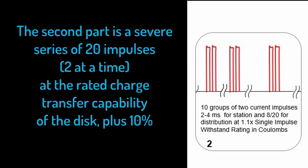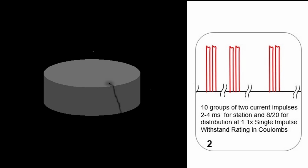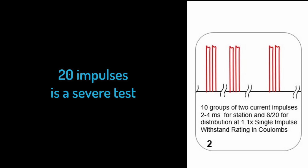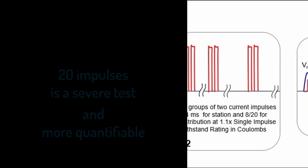Part 2 is a severe series of 20 impulses, 2 at a time, at the rated charge transfer capability of the disc plus 10%. It is understood that any failure of a disc is somewhat of a statistical event, and it is accepted that this is not truly a statistical test, but it is understood that 20 impulses is more severe and more quantifiable than 1 or 2 impulses, as done in many other tests.